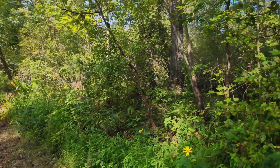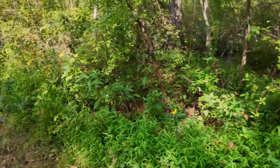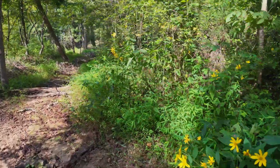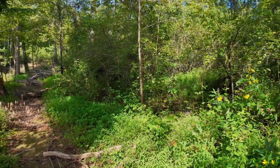Some nice yellow wildflowers out today. Oh, and the butterflies like them too.